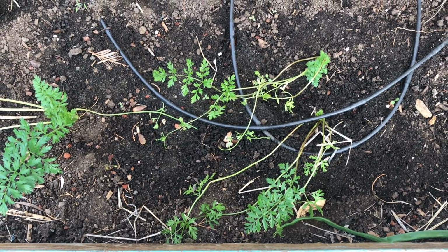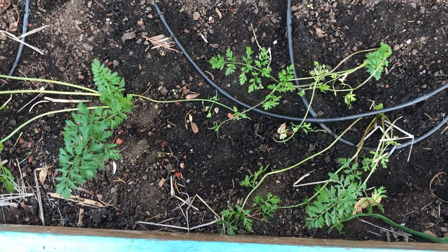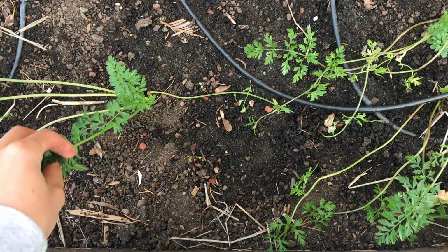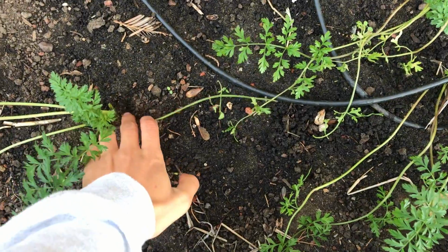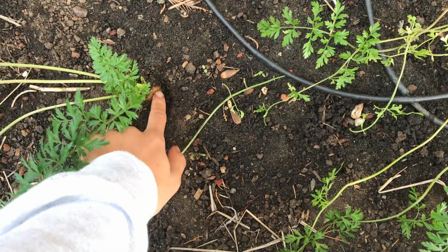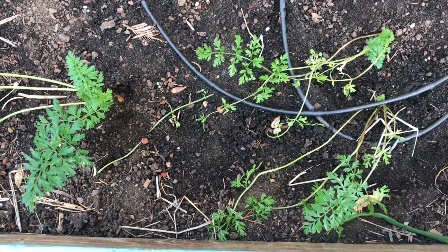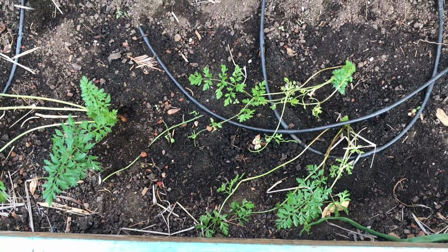Ooh, what's in this garden bed? Is this a plant we eat the tops of? Or is this a plant we eat the bottom of? What's down there? Looks like a root vegetable to me.